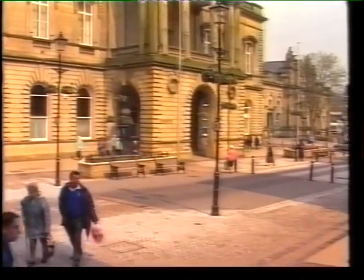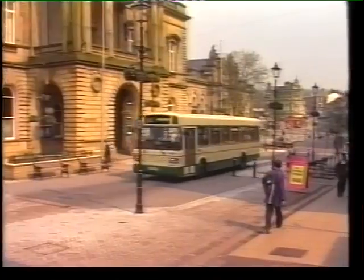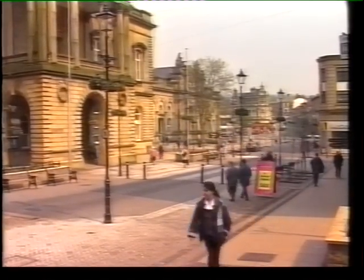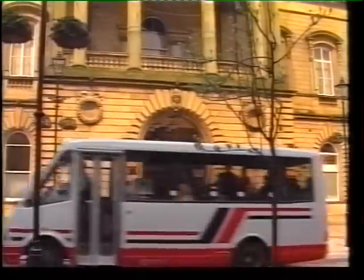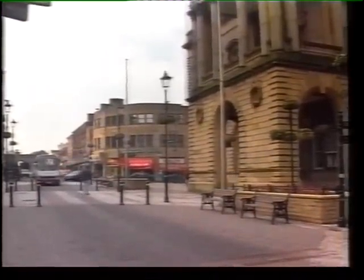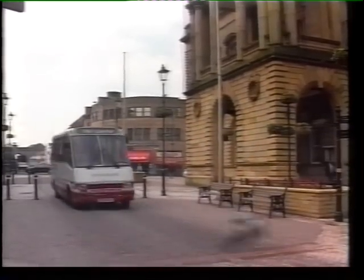There's the town hall, which was originally built as the Peel Institute, as a memorial to Sir Robert Peel. Notice the pedestrianisation, which is a big change from early days. This is the area known as Piccadilly. There's the main entrance to the new, cleaned up town hall. And the Piccadilly area again. This area is only open to bus transport, and it causes some confusion.